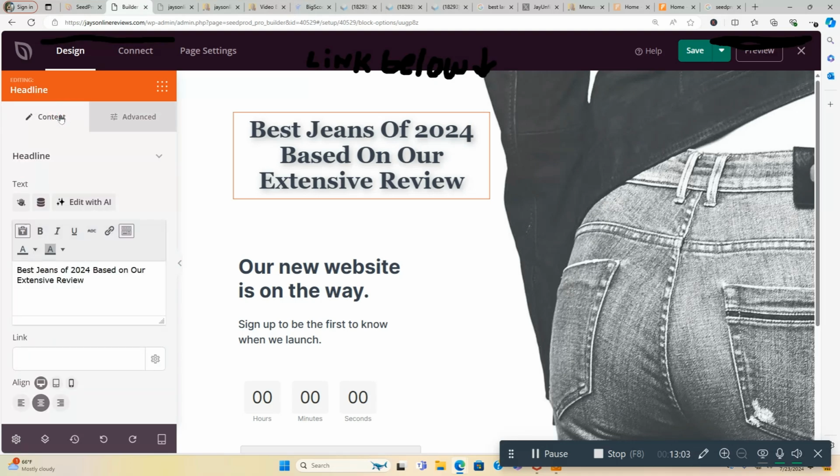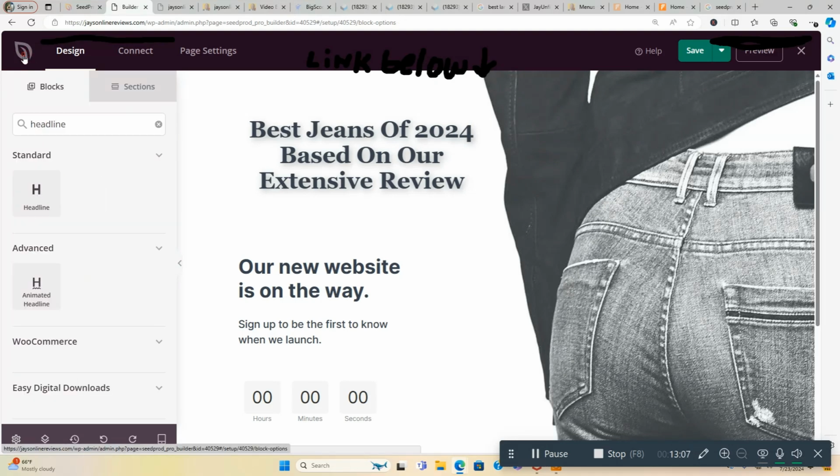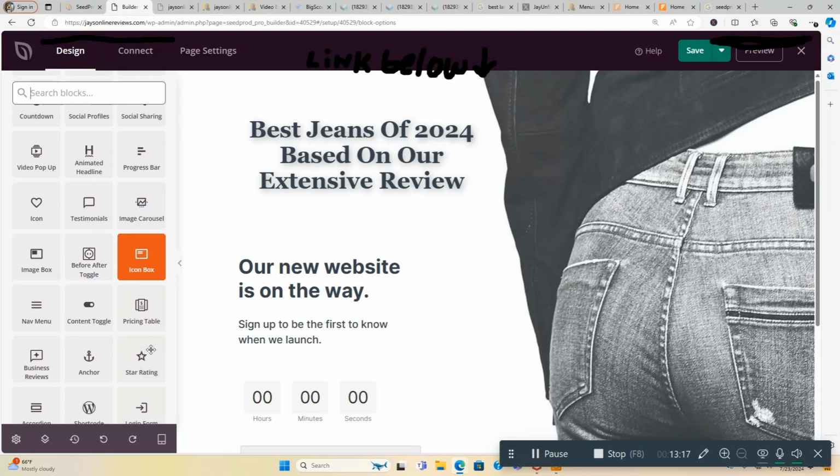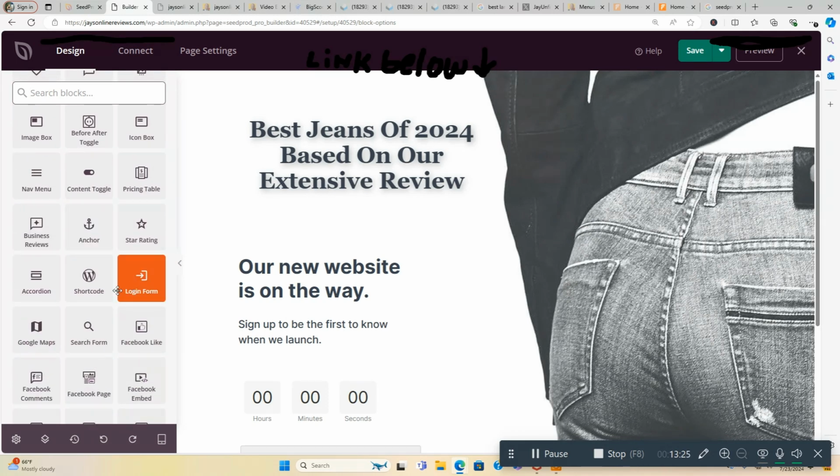We're going to go back to content. Hit the leaf to go back. We're going to get rid of where it says headline, so all of our different widgets pop up. Testimonials, icon, image box, before and after, pricing table, star ratings, short codes, Google Maps, search form, Facebook like.